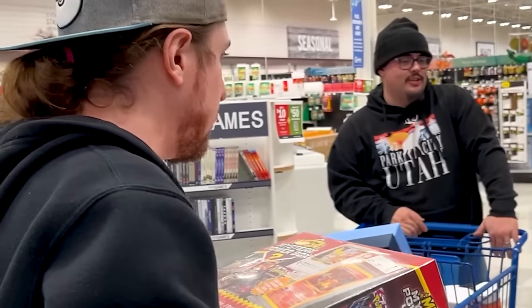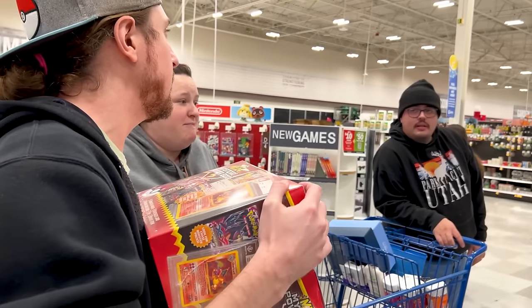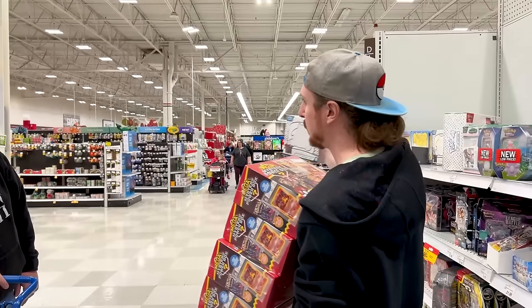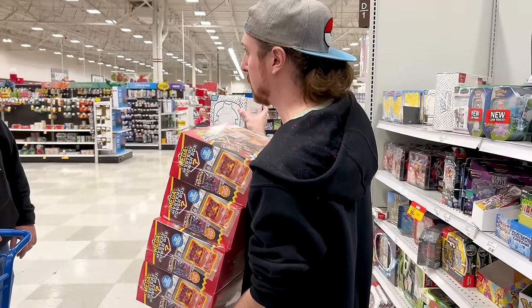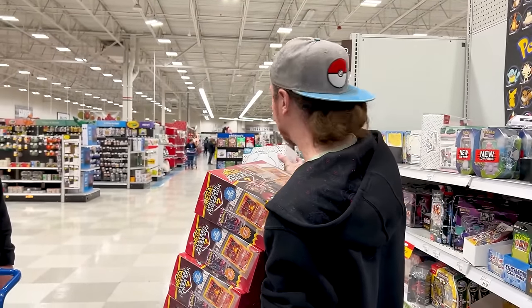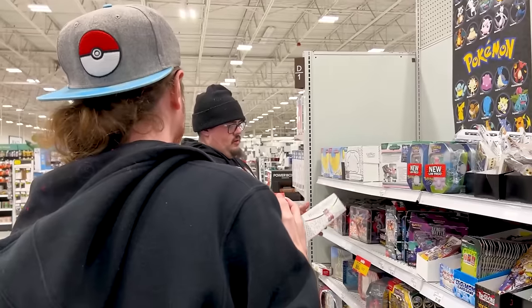Oh, wait, what are you picking out here? To be honest with you, I don't even know. I've been out of the Pokemon game so long. I can help you make a suggestion. So I imagine you're OG when it comes to Pokemon, like the original Gen 1. This set right here. 151. This is going to be all original Pokemon. There's Charizard in this one as well. So if you like Charizard. And so that's probably one of the most popular sets right now.